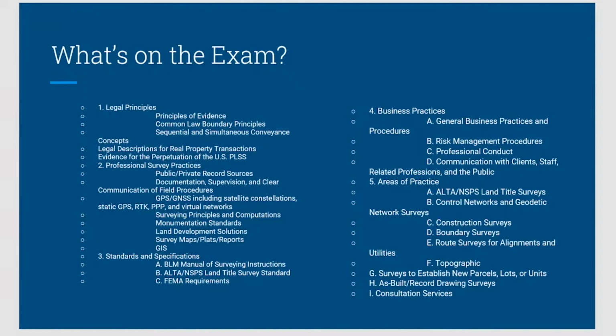Yeah, the FS was one of the most recent courses that has changed. Fundamentals of surveying, principles and practices, for the most part, the same. These are the topics and categories that they are covering for you. The FS is 110 questions, and the PS is 100 questions. They're pretty similar as far as time goes.